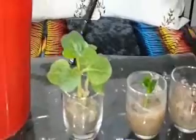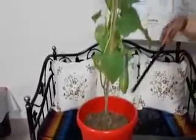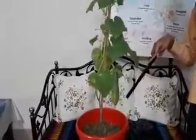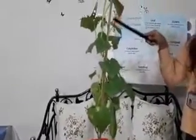Seed, cotyledon, seedling, tree. Root, stem, leaf, flower, seed pod and fruit. I want to develop a tree which will give us lots and lots of food and lots and lots of oxygen.